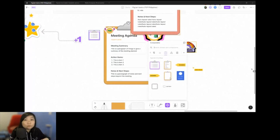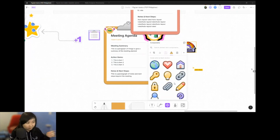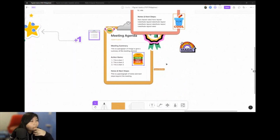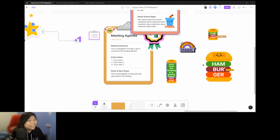So it's also useful for those who just want to get ahead and get on with it. There's also other stickers here if you want. There's also cool things like, for example, this hamburger. So I'll just put that here. And then if I type more text, this hamburger is big. Hamburger is getting bigger.